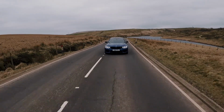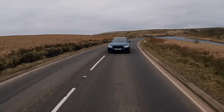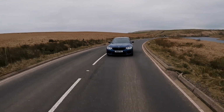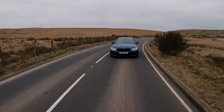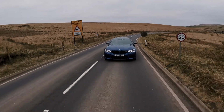A bigger waste of space? No, not that. That's even more stupid. Pro nav in here, adaptive LED headlights, adaptive cruise control, full leather, M Sport steering wheel. It's got the works. I think every box has been ticked. Well, if it hasn't, what else do you need?